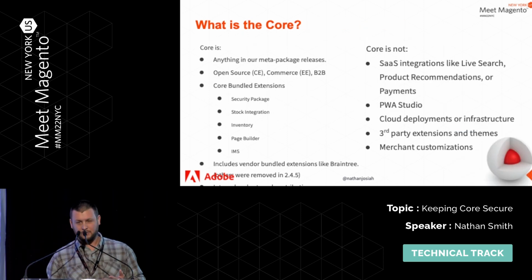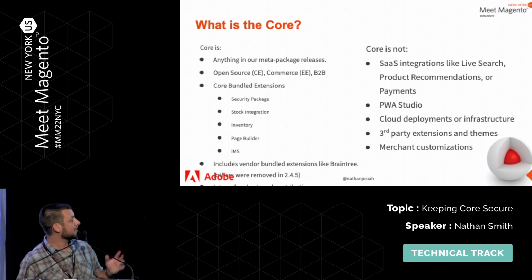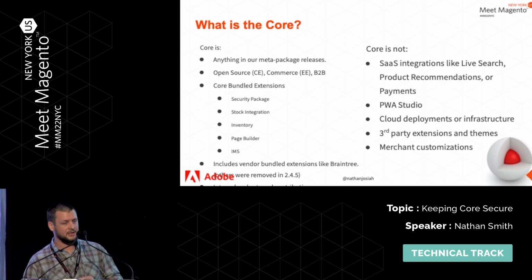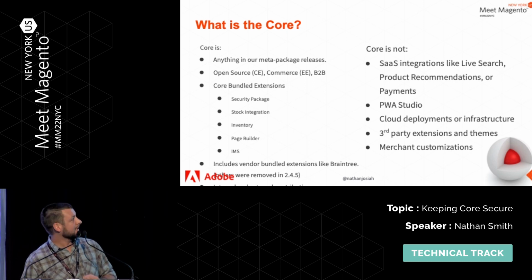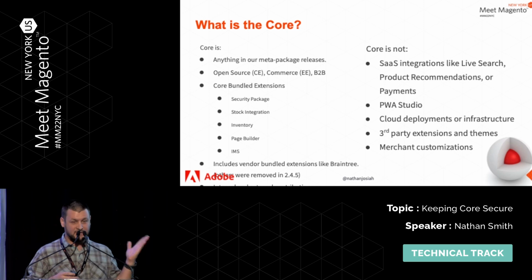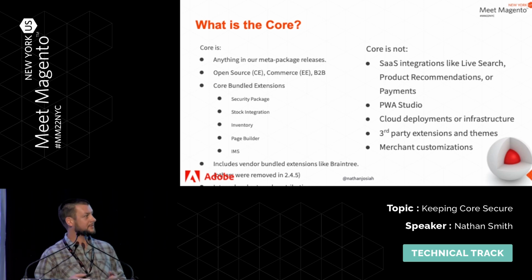So when we talk about core, we're really talking about anything in the default meta package. That includes the core pieces like CE, EE, and B2B, but also any of the core bundled extensions, and then whatever remaining vendor bundled extensions we put in. While it technically doesn't cover things like the SaaS integrations, PWA Studio, or the other things, and certainly not merchant customizations, those can be affected by our team's purview as well, because they're all connected.